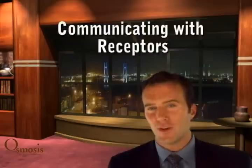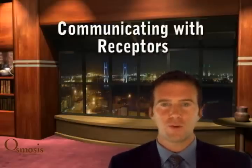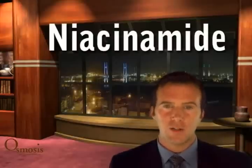So we deliver L-ascorbic acid and R-lipoic acid down into the skin, but they're actually communicating with receptors and making a positive change in the skin as opposed to going down to burn or destroy. Then we also have niacinamide, which also increases the food supply. That's got to get into the skin, and we're using very high doses of that.